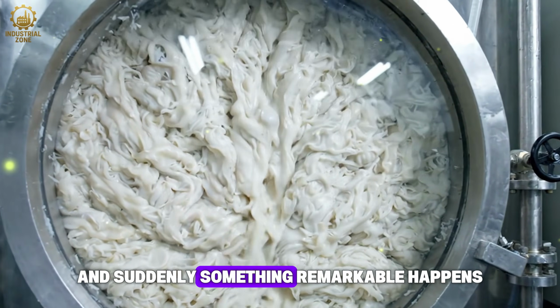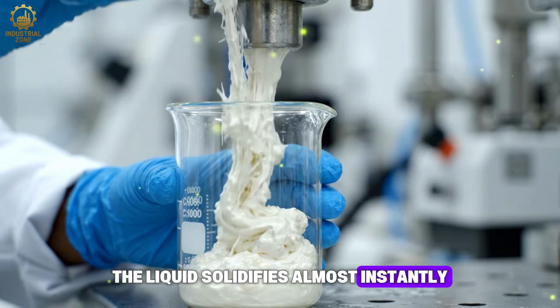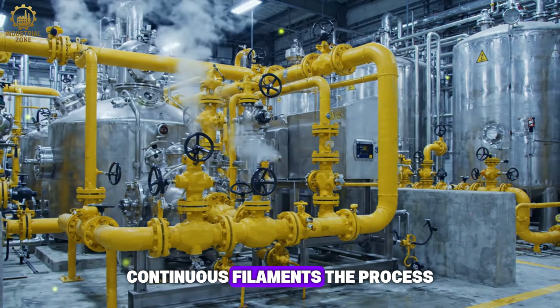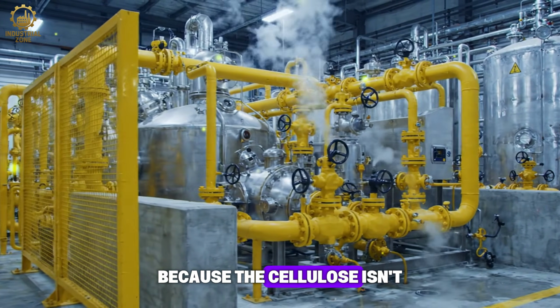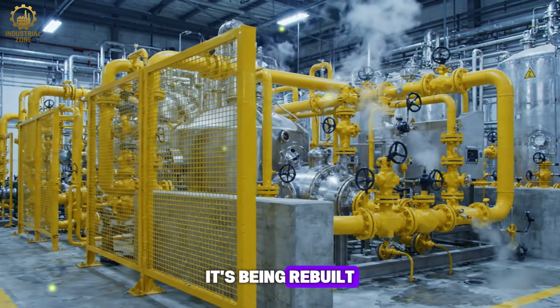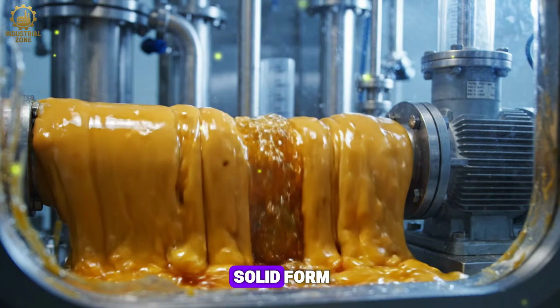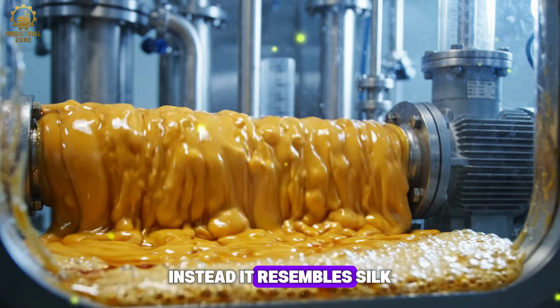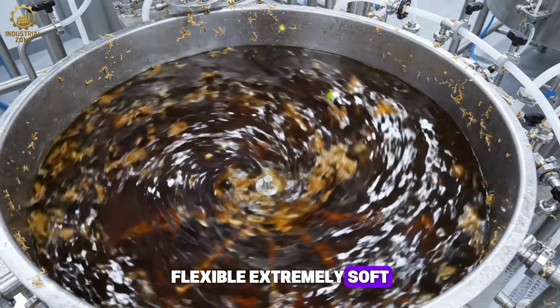And suddenly something remarkable happens. The liquid solidifies, almost instantly. The dissolved cellulose reforms into long, continuous filaments. The process is called regeneration, because the cellulose isn't being created, it's being rebuilt. The bamboo cellulose that was dissolved earlier is now returning to solid form, but it no longer resembles bamboo. Instead, it resembles silk-like fibers, smooth, flexible, extremely soft.